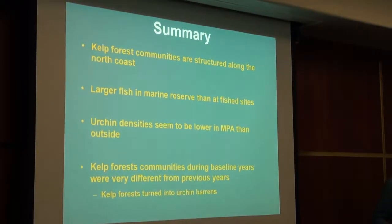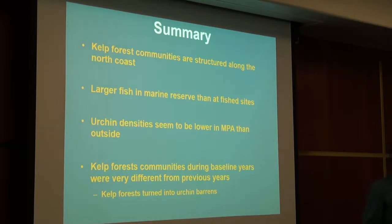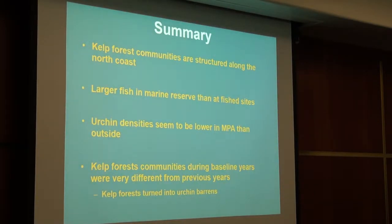So in summary then, the kelp forest communities along the Mendocino coast are structured, and we see different fish communities at different sites. We have some evidence that fish are already growing larger in the marine protected areas. No changes in their densities yet, but that's to be expected after only a few years. It seems like sea urchin densities are lower in the marine protected area than outside, and so it'll be interesting to see how that develops and if that might provide some potential for kelp recovery.